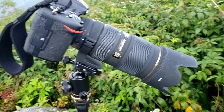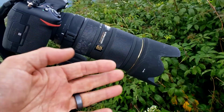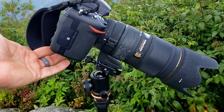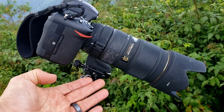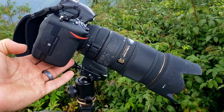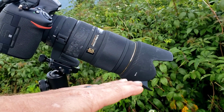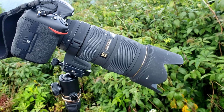The reason that we have that bracket on there is because this lens is so heavy and so long that the axis, or the center of gravity, is more in here. And if I were to put it on the tripod with the camera here, it would constantly be weighting down the camera and pulling it down.